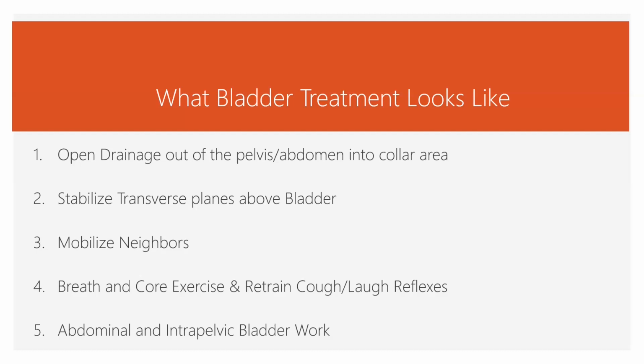Then we stabilize these transverse planes above the bladder so that there's a lift in the system, and we don't have to be fighting to push the bladder up. The bladder should automatically be lifted when everything above it is functioning properly. And then we work to mobilize the neighbors of the bladder. So that means the sigmoid colon on the left, the cecum on the right, the ovaries, the uterus, the rectum, the fascia that goes around those things. All of that is really, really important to mobilize and free up the bladder so that it can remember what it's supposed to do and how it's supposed to do it.